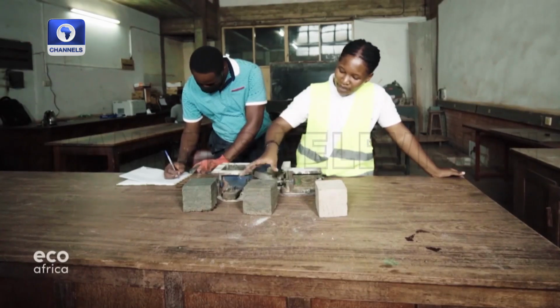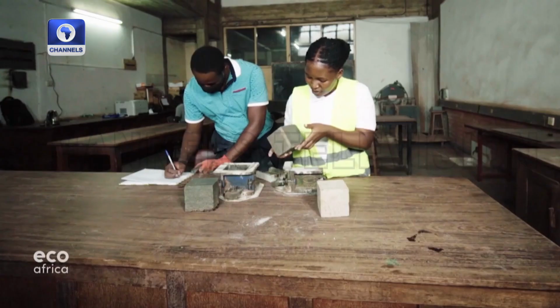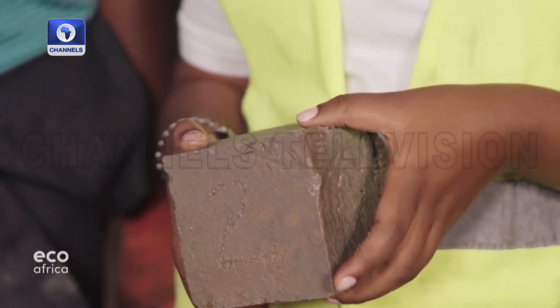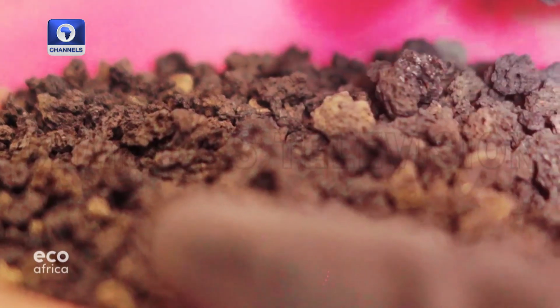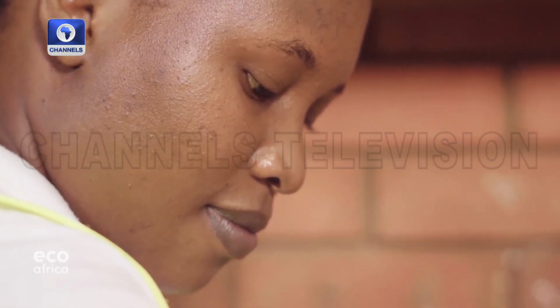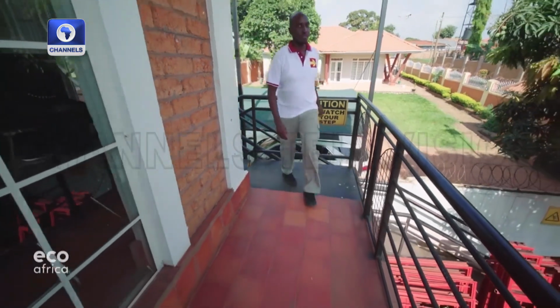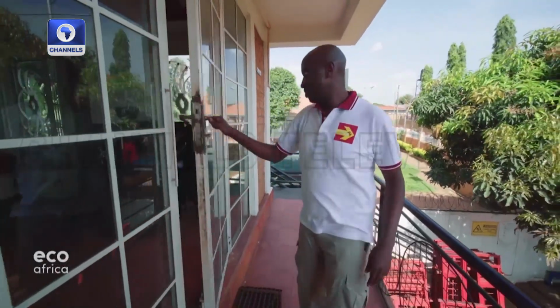Their tests have shown that this product could cut emissions by 80% compared to Portland cement, which is used around the world. We've been using it in blocks, building blocks, and we've also done water absorption tests, and these materials are proven to be better than Portland cement. The engineer and the architect share a common goal: to help make Uganda's construction industry more sustainable.